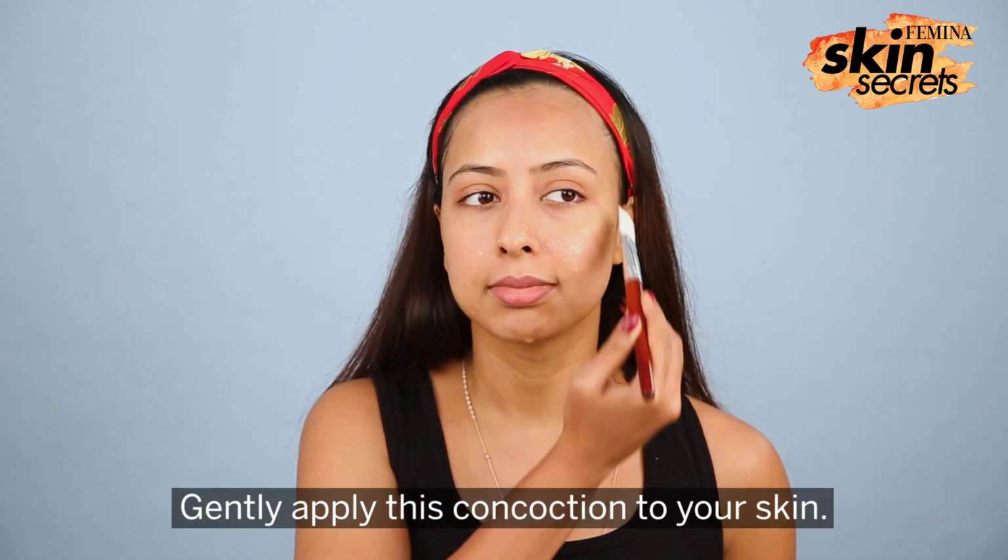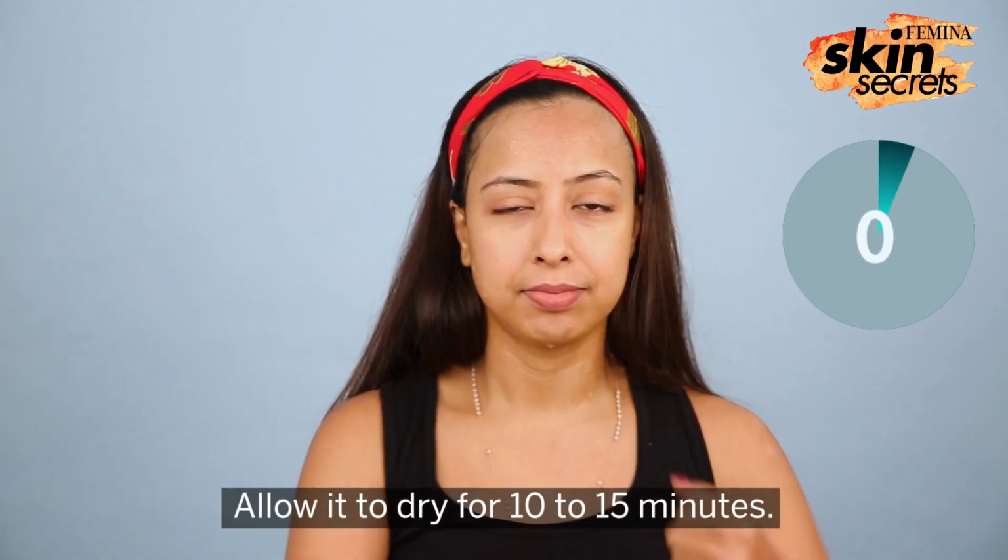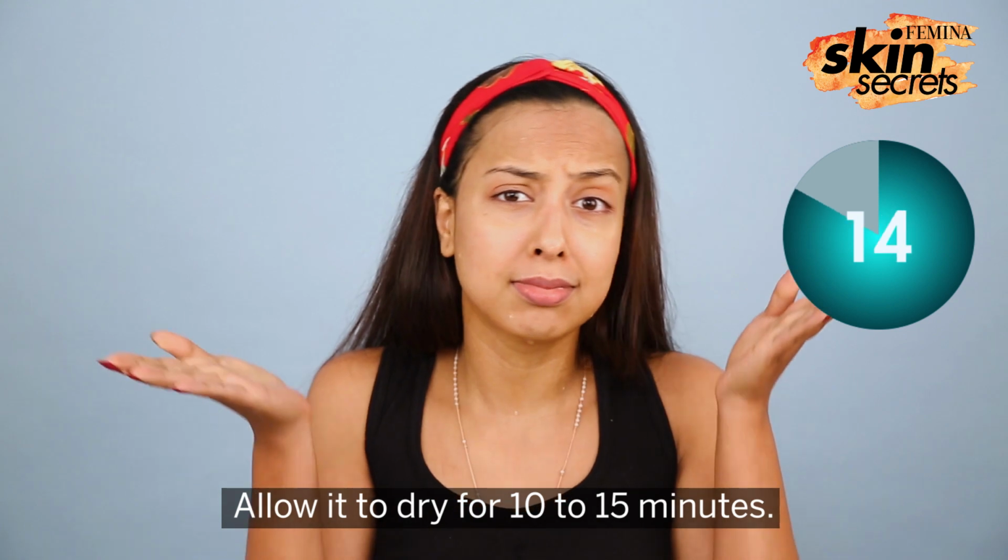Gently apply this concoction to your skin. Allow it to dry for 10 to 15 minutes. Wash off.